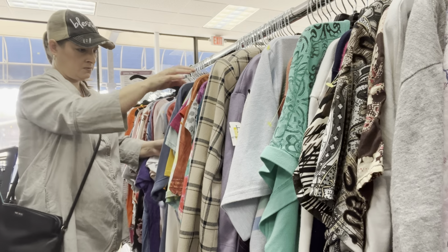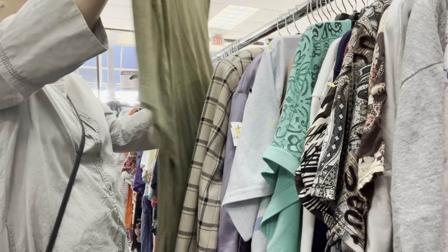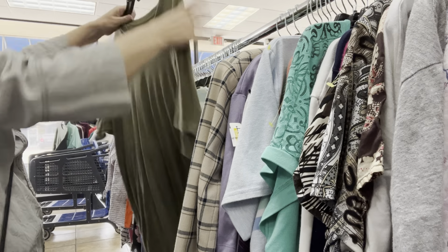Fun fact, I do find two clothing items and that's so fun. But anyway, let's get into the thrift haul and let me share with you everything that I picked up on today's trip.